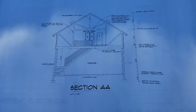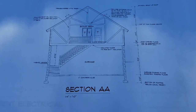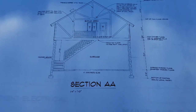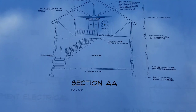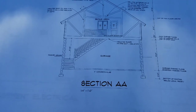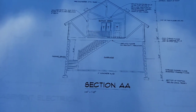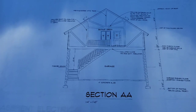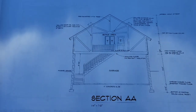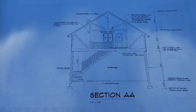This is a cross section of the shop. The thing you'll find interesting is on the side: if you look from the bottom of the footing to the top of the concrete wall, it's calling for a total of 15 feet, which would make for somewhere around a 14-foot high concrete wall, which is extremely expensive and unnecessary. So we're going to pour the walls up above the ground level and then frame up from there.